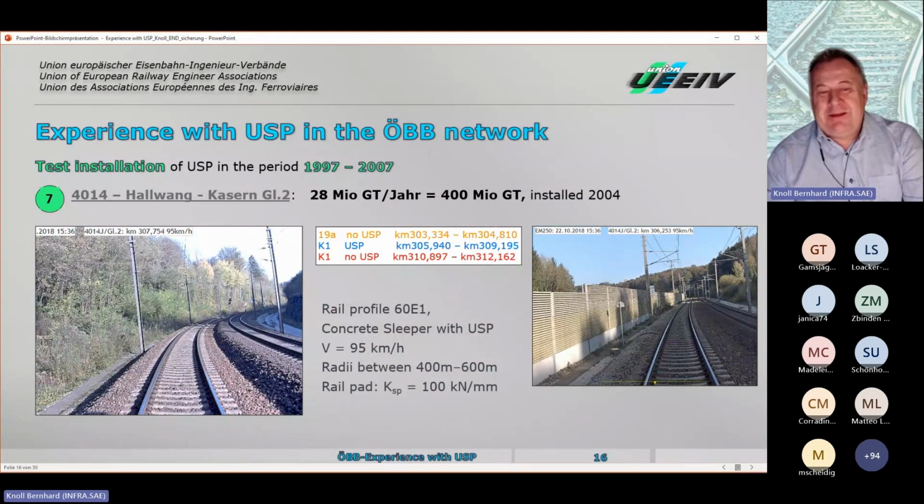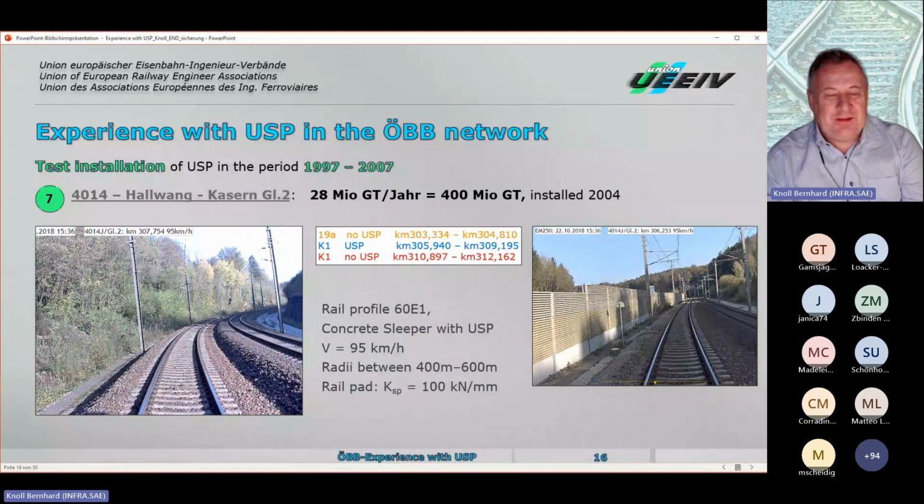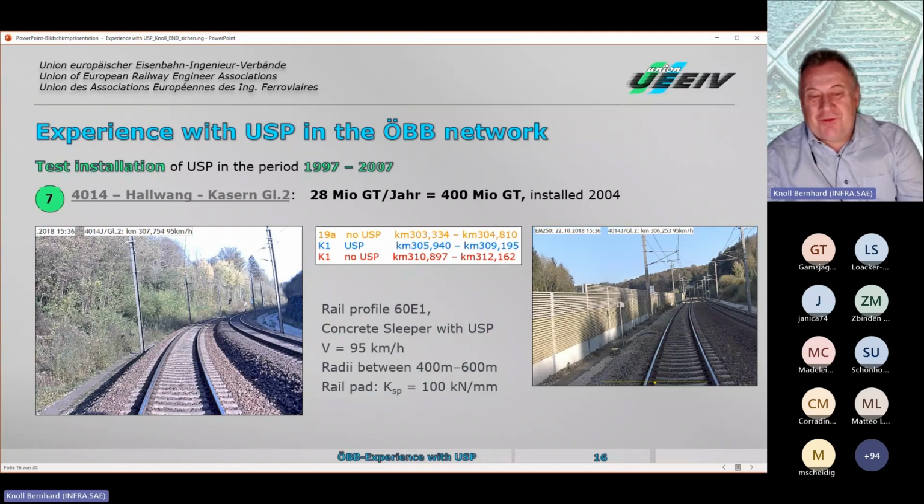So it is a track with 28 million gross tons per year. We have a track with a radius between 400 and 600 meters. So it is a very curved line, with very many left-hand and right-hand turns following up. We have the typical concrete sleeper with under sleeper pads. The speed we are running there is 95 kilometers an hour, and we use the 60 kilo rail profile 61. And we have a soft rail pad. Since 2007, we use on concrete sleeper only soft rail pads with a static stiffness of maximum 100 kilonewton per millimeter, so quite a soft rail pad.